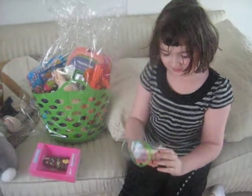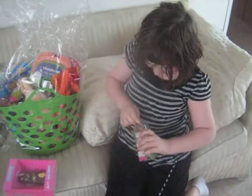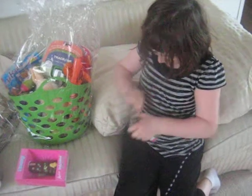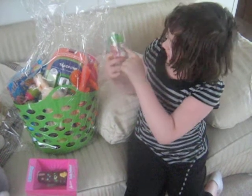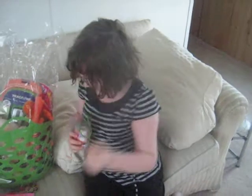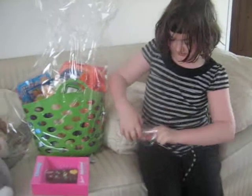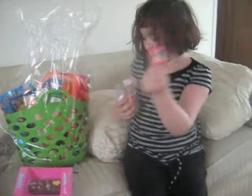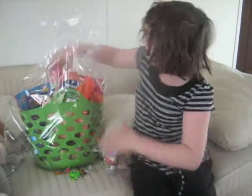Brand new yo-yos, and I better show them to you. All the Tinkerbell things. They gave me a Disney ball, and a spinning top. Oh. Okay. And there's a kaleidoscope. Holy guacamole! And there's a yo-yo. Awesome! This Easter Bunny must have known what to bring.